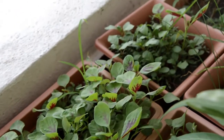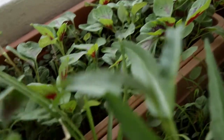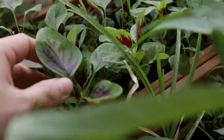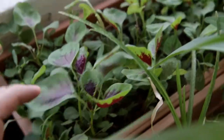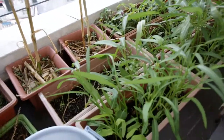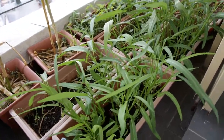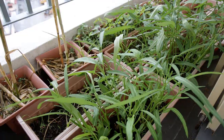Spinach is also easy to grow. Same thing as the kangkung, you can trim it off. This one has been trimmed so many times already, I think about 3 or 4 times. You just need to cut it one inch above, and it will grow back. What you need to do is water it twice a day, depending on how hot the weather is. Usually I will water twice a day, or maybe once a day. Twice a day should be fine.